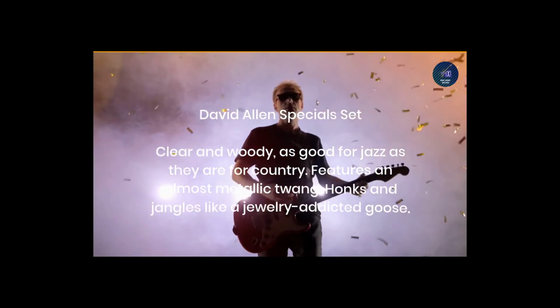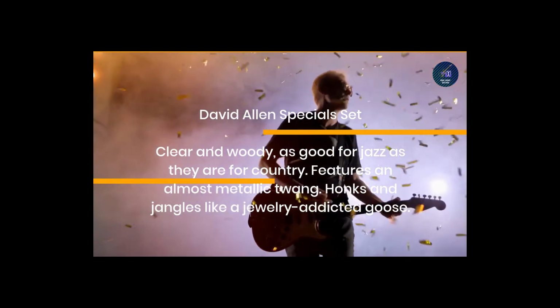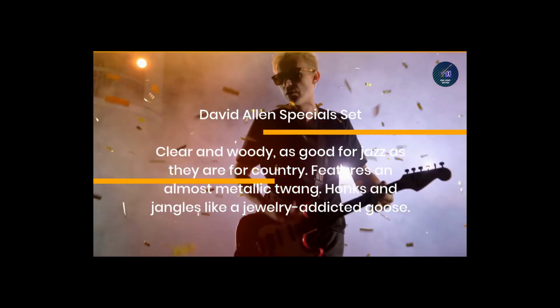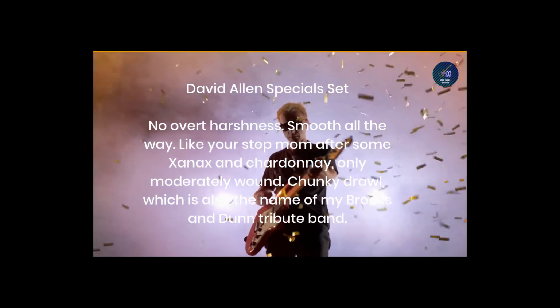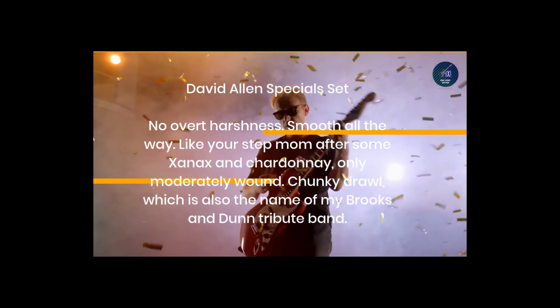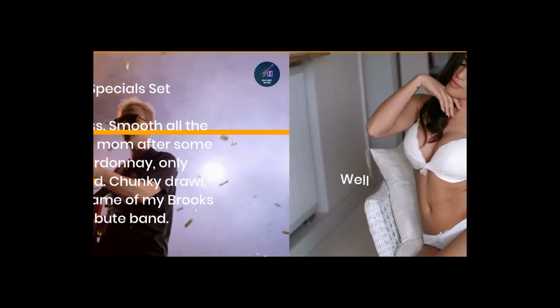David Allen Specials set, clear and woody, as good for jazz as they are for country. Features an almost metallic twang. Honks and jangles like a jewelry-addicted goose. No overt harshness. Smooth all the way, like your stepmom after some Xanax and Chardonnay, only moderately wound. Chunky Drawl, which is also the name of my Brooks and Dunn tribute band.